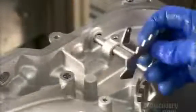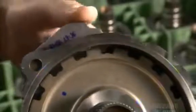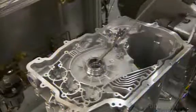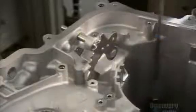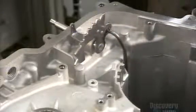They install the steel parts connected to the shift lever, which puts the car into drive, reverse, or park. First, the manual detent lever. Then the forward clutch support. This piece protruding from it is called the park pawl. The actuator rod connects the detent lever to the park pawl, which locks a gear that immobilizes the car when you shift into park.